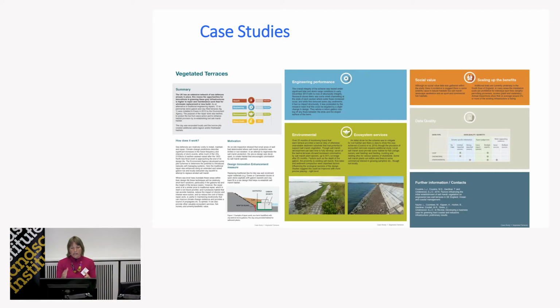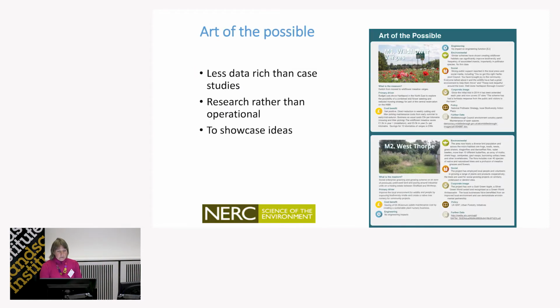And this is a case study that's still under development. There's still sections involved, but gives you a feel. So that iconography follows all the way through. So if you're the engineer, you can say, okay, it's got medium value. Let's go and read that section. And the data quality box looks at the site-specific expert judgment as well as wider academic or non-academic sources. And then the next layer down are these Art of the Possibles, and they're less data-rich than the case studies.